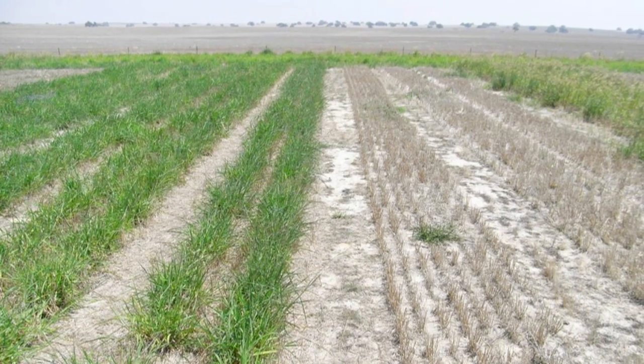But what impact does this have on grain yield? The key result we've got so far is that over 2 years of growing crops and pastures together, the crop yield has been much the same whether we've had the pasture growing or not. So we're not seeing anywhere near the yield penalty that we thought we would.